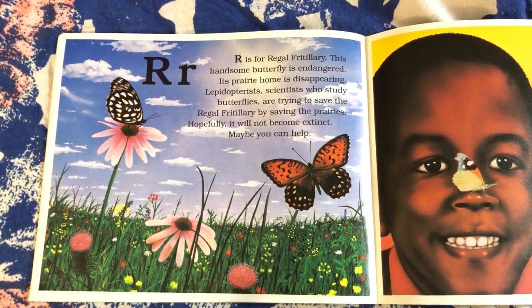R is for Regal Fritillary. This handsome butterfly is endangered. Its prairie home is disappearing. Lepidopterists, scientists who study butterflies, are trying to save the Regal Fritillary by saving the prairies. Hopefully it will not become extinct. Maybe you can help.